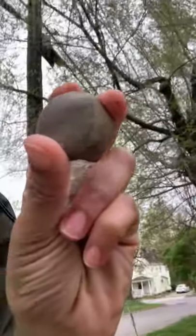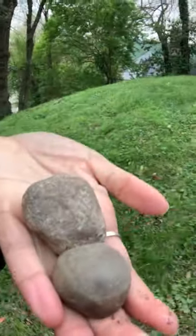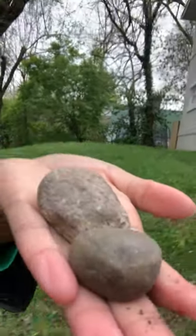Oh, this one is smooth, but this rock I just found is rough. See, these are two different types of rocks. One is smooth and one is rough. If you go on your own nature walk, can you find rocks? One that's smooth and one that's kind of rough. Maybe some yellow leaves or some green grass or a big tree. I want to see what you find.